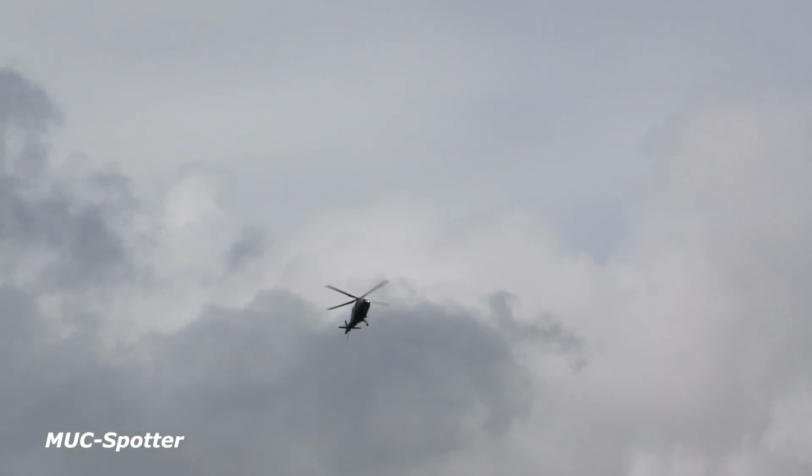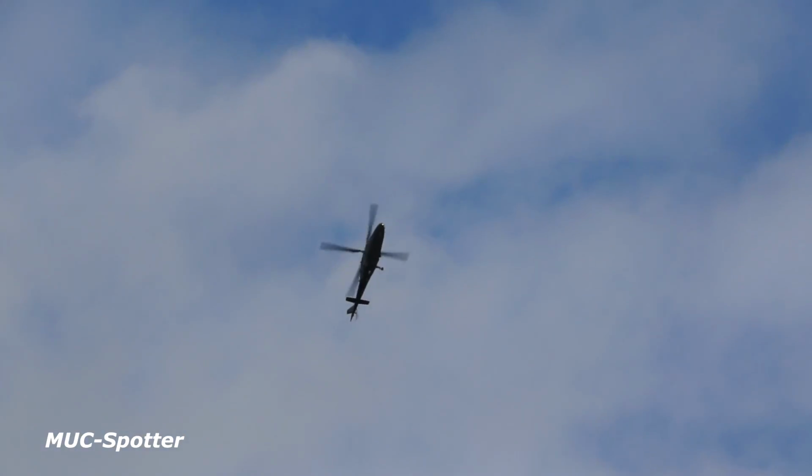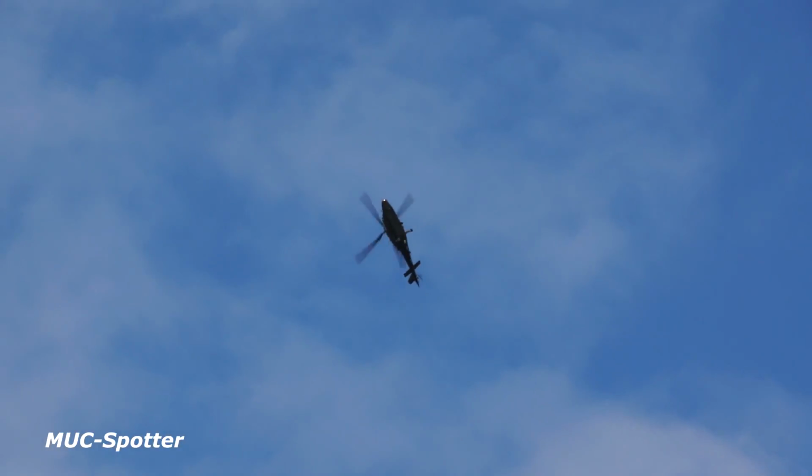The helicopter has a crew of two, a top speed of around 175 miles an hour. The engines are a pair of Allison model 250 turboshafts.